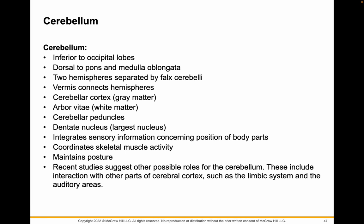It has the cerebellar cortex, which is gray matter, and arbor vitae, which is the white matter. So gray matter on the outside, white matter on the inside. And what do we need to know? This is the part of the cerebellum that you need to know. It coordinates your skeletal muscle activity and knows where your body parts are. So you know where your hand is without looking at it or feeling for it. It helps maintain posture, like, I just lost the word.